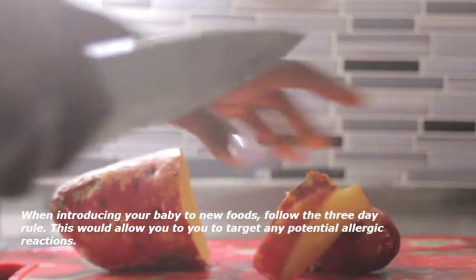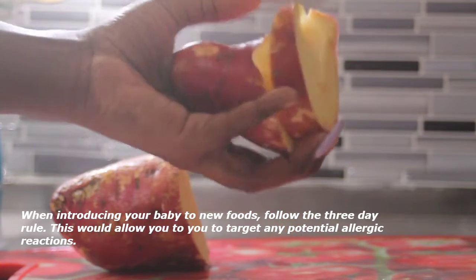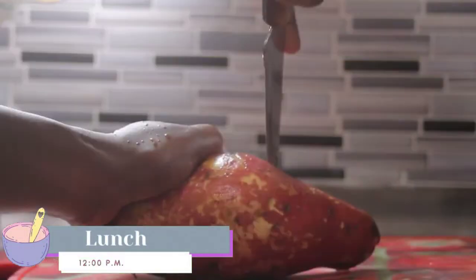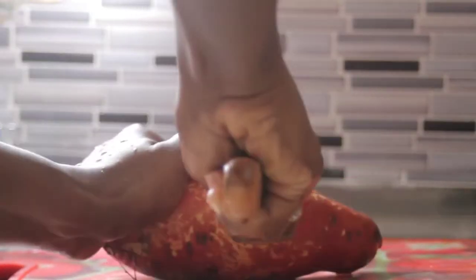So I just wanted to say, not every day I give them strictly purees. I try to switch it up a bit. I try to interchange it and actually give them foods that they can try to eat, so I can see how they pick it up, how they grasp, how they chew.